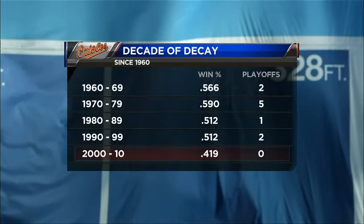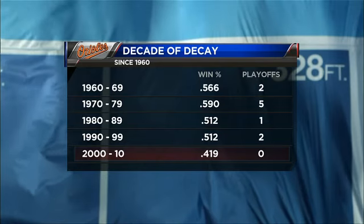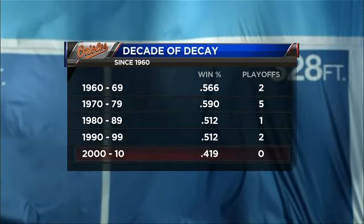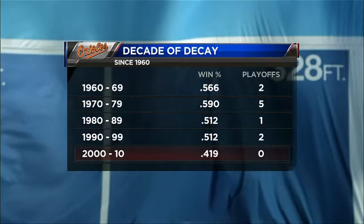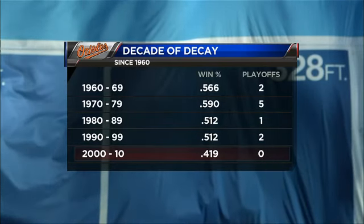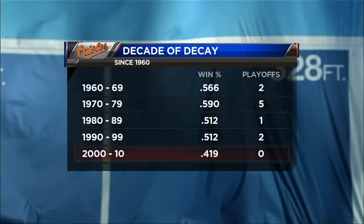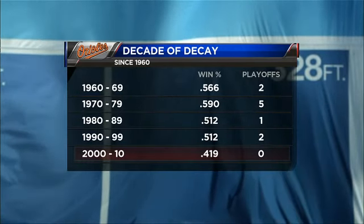Time to look back at the decades and how well they played. Since 1960, they moved to Baltimore in the mid-50s. They finished in the playoffs twice in the 60s, 5 times in the 70s, once in the 80s, twice in the 90s, and since then it's been 0. And their win percentage, almost .400.